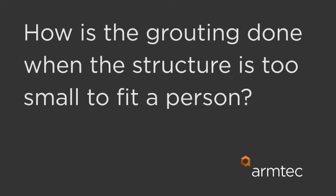How is the grouting done when the structure is too small to fit a person? Well, there are various ways to do that. Actually, I was on a call the other day about that. It was a 24-inch pipe being relined, and typically what the guys do is slip line, bulkhead up the ends, and then cut some small holes behind the bulkheads and pour the grout in through the host structure. If it's really long, you can do one at each end, and of course you're not going to excavate the road or anything, but cut a hole in the host pipe after you've built your bulkheads to keep the grout in, and then just either pump or flow the grout in.